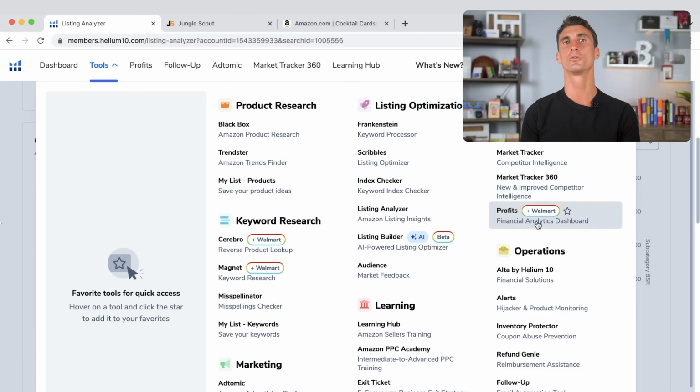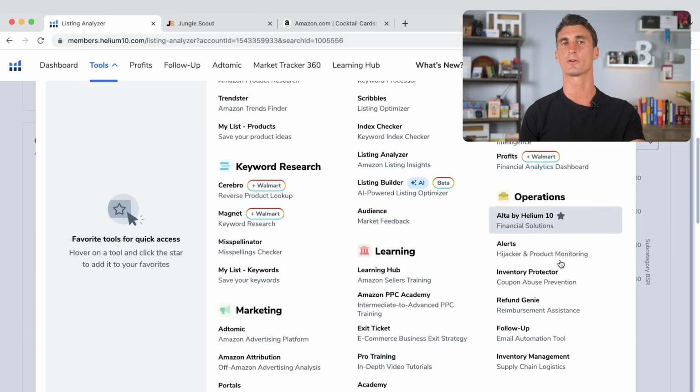And there's also a tool that will help you to calculate your profits. In Helium 10, there's also all these different operation tools. There's Refund Genie, which I talked about earlier, and this is going to help you to get all that money that Amazon owes you. There's the follow-up tool, and this is an automated email tool so that when someone buys your product from you, you can automatically follow up with them and say, hey, make sure to leave us a review. There's also some more advanced tools like the inventory management tool, and there's an alerts tool which will help keep hijackers off of your listing.